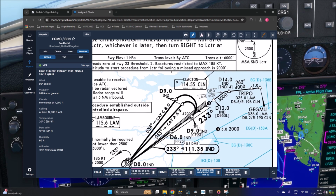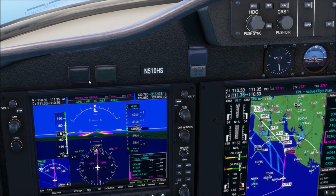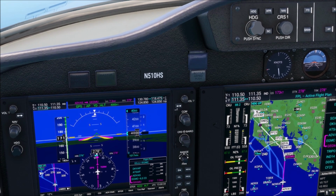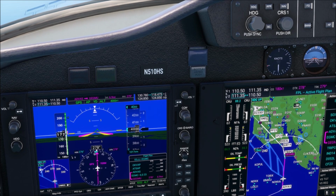I would expect to get down to 2,000. 9 miles. 9 miles is here. So maybe trip at 4 and then descend to 2. Oops, a bit slow. Don't go that slow. We're in a jet at the end of the day, come on. Did about 180.